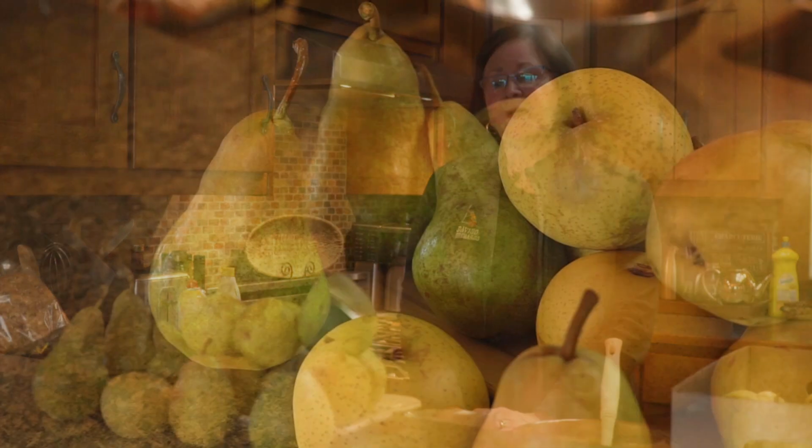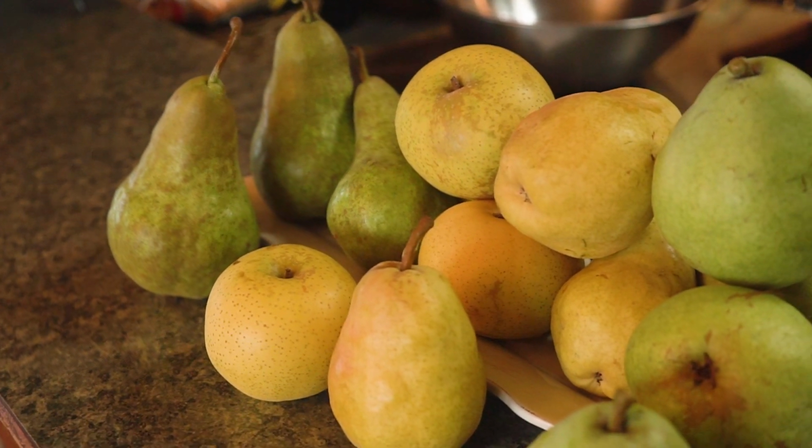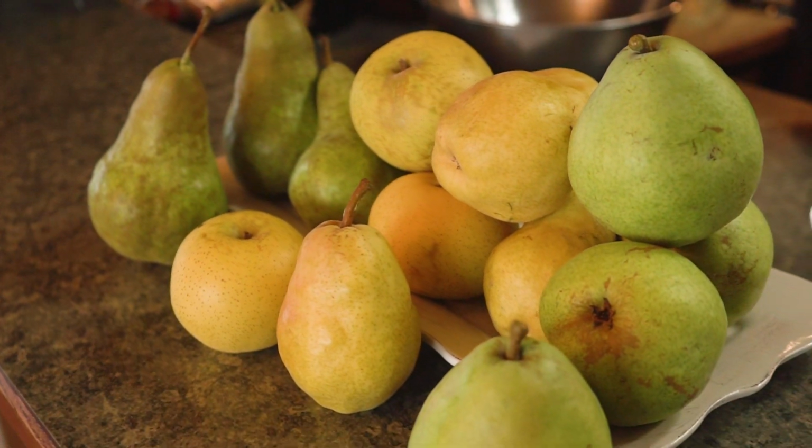I find that people find them confusing because some of them ripen on the tree and are ready to eat like an apple when you pick them, and other ones you pick at a certain stage of maturity and then you have to wait for them to ripen.